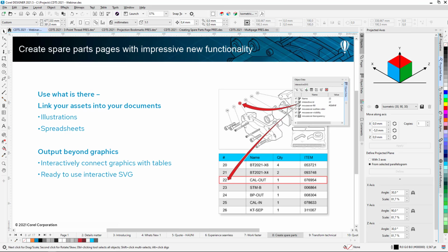And on top, you can also link content with each other with an SVG export. All you need is an ID. So let's have a look at the sample for that.